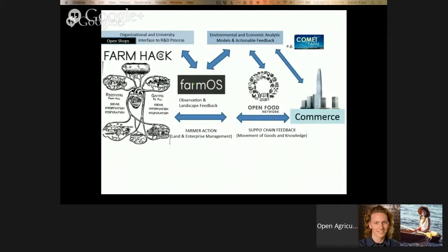Farm OS is the way in which we can collect a lot of that data and feed it back in a useful way to the farmer, but also interface with other projects like the Open Food Network, which is looking at supply chain feedback. So when those products leave the farm, we're gathering data and feeding that back into farm management. And then the FarmHack project, which is an open source research and development platform developing farm tools.